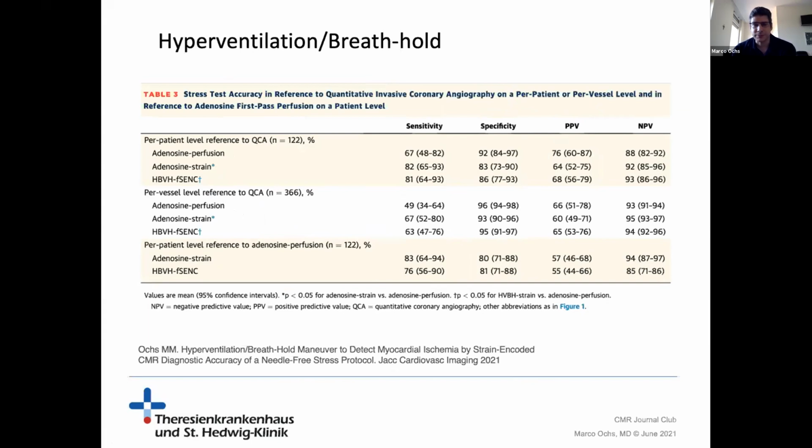The data shows that the sensitivity of our approach was reasonably high. We had a sensitivity of the classic perfusion scan of 67%, so pretty low compared to the previous data, and a specificity of 92%. Our adenosine strain was 82 and 83%, and the hyperventilation breath hold maneuver and detection by feature tracking strain was 81 and 86, and this was a significant difference to the classical perfusion protocol. So the data suggests that it might be a protocol that is useful in clinical practice.